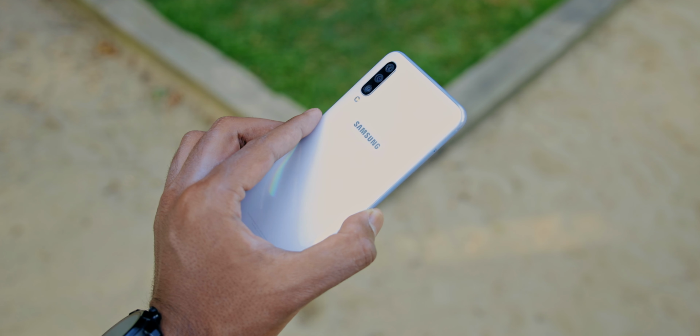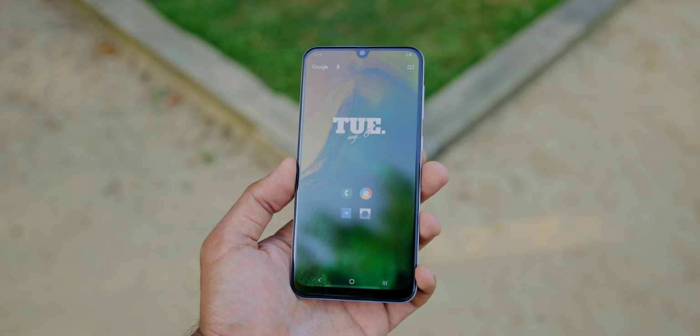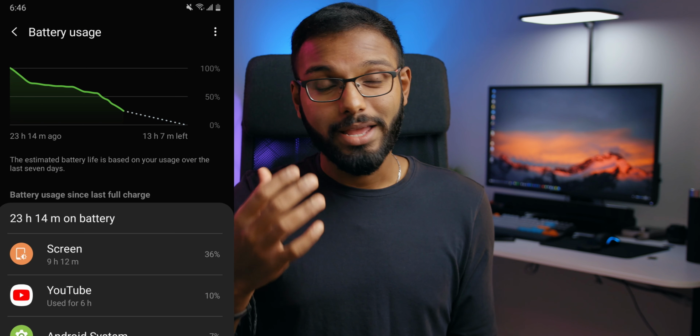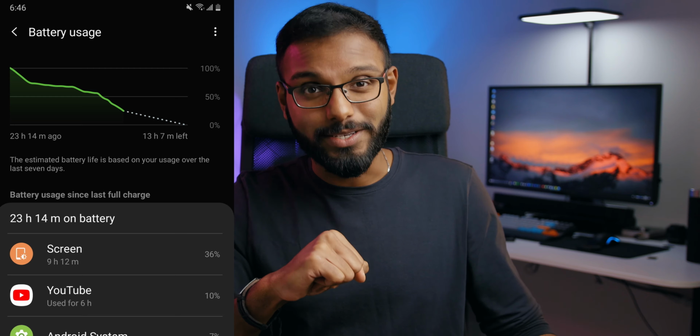Now, before I get into the camera performance, I do want to quickly talk about battery life. And in one word, it's amazing. So the A50 features a 4000 mAh battery. And when you design a phone with a relatively power efficient CPU, which is the Exynos 9610, 4 GB of RAM and a 1080p display, I was easily able to push this guy to 2 days worth of use on a single charge. I mean, check out that screen on time. It's impressive. So with that out of the way, let's get into those cameras.